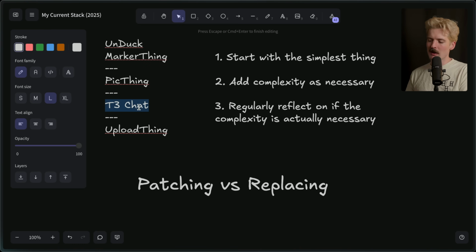Like with T3 chat, you might have seen my video about the crazy journey I went through with the database there. I deleted more code than I shipped there. I've deleted 3 full sync engines and data layers that I built for T3 chat because it was easier to rethink it from the ground up than it was to patch it. At least patch it the number of times we had to.